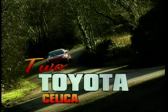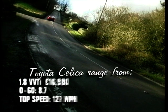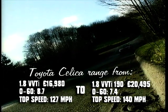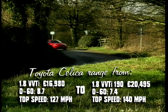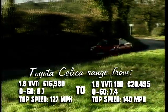Well, 2 more cars to go, and can you guess what our number 1 will be? Here at number 2, the car with a very aggressive statement to make, it's the Toyota Celica. Now, if you can't work out what saloon or hatchback this was developed from, don't worry, because it wasn't. This was designed as a coupe from the ground up, so there are no compromises here, one would have thought. Let's take a closer look.